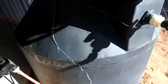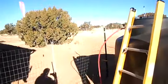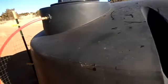Oh well, there's just a little bit of sediment down there in the bottom. I will have to come out and clean this every once in a while. Just turn it over and rinse it out. Splash it around and rinse it out. Oh well, it was worth a try. Lay my ladder down.